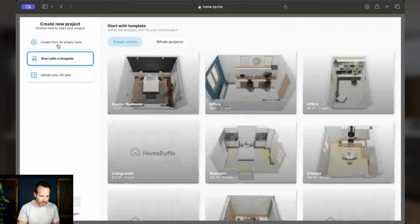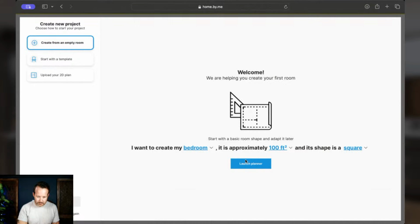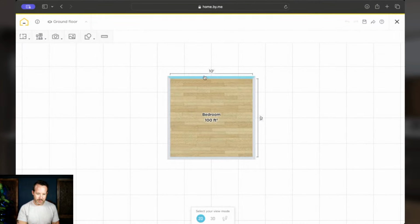No, I don't want to start with a template. I want to create an empty room. All right, so we got this empty room. Now you can go and change all these dimensions. It's a 10x10 kitchen. Let's just say we're doing a one-wall kitchen with just a sink and a refrigerator, and the stove is going to be somewhere else.